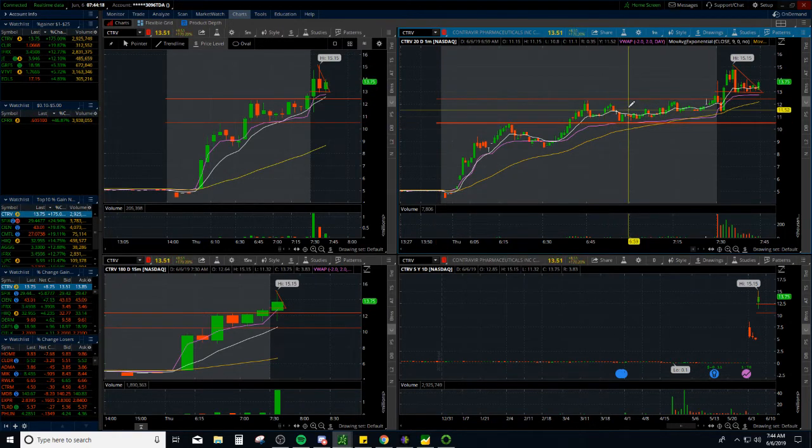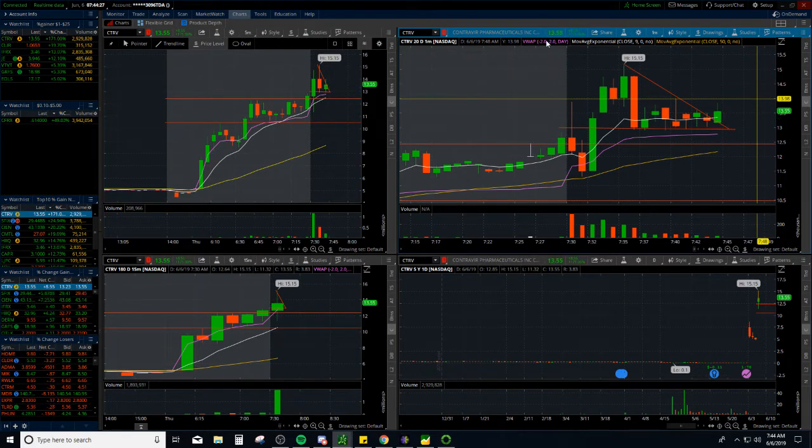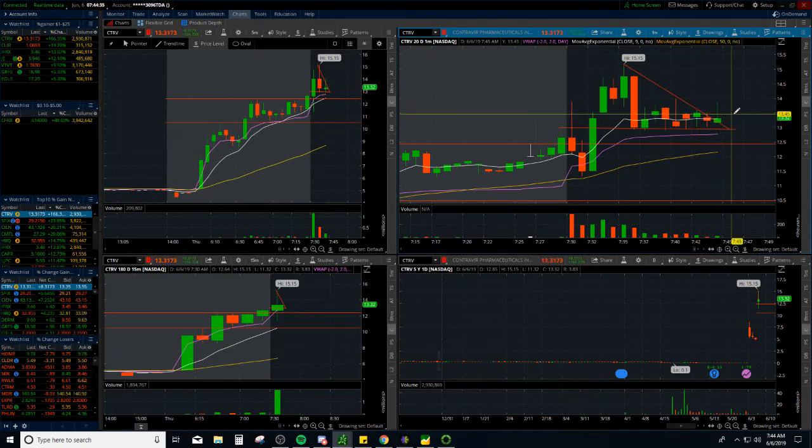So there's the break of 1350. Now we want to see that 1350 hold and then curl back up through 14. There is a chance this could still reject and then roll over, so keep that in mind. You really want it to trade sideways for a decent amount of time to show that solid support.